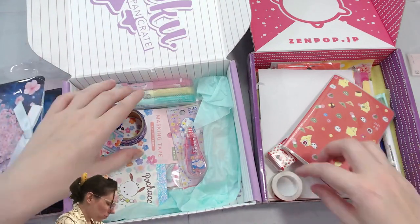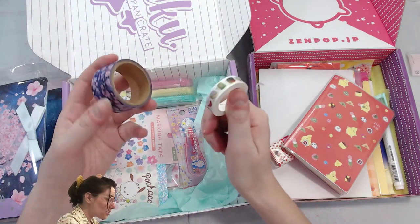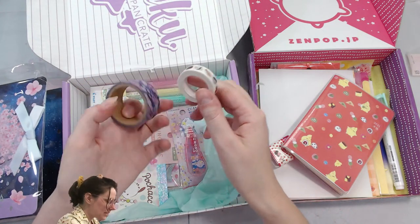Both came with a washi tape this month. This is the narrowest washi tape Zenpop has included, but you get a lot more tape to the roll.